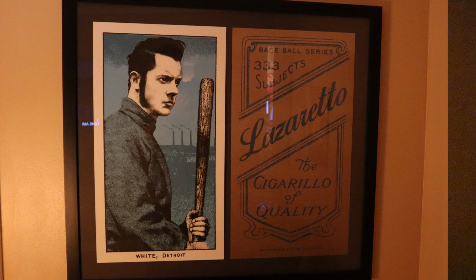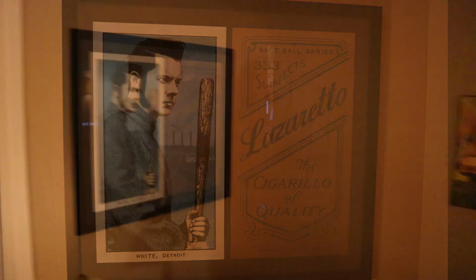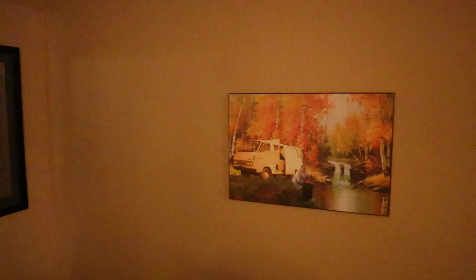It says Lazaretto on it, which is the name of one of his albums. So huge Jack White fan. Love having this in my house. Cool stuff. Turning the corner here.